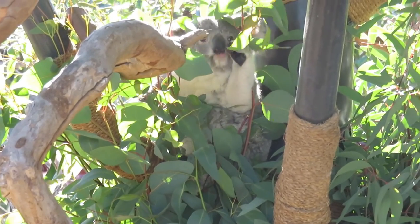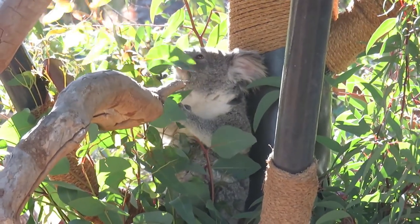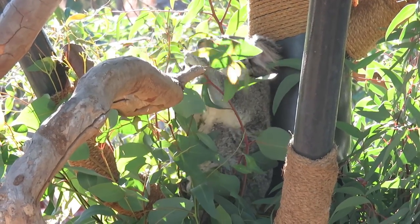What are you doing up in that tree, little koala? Are you enjoying a little breakfast? About 9:30 in the morning. This little guy's enjoying some eucalyptus leaves.